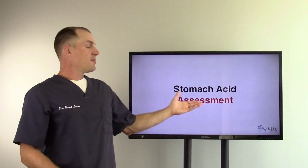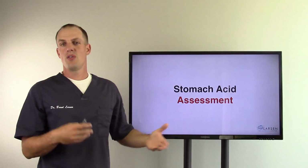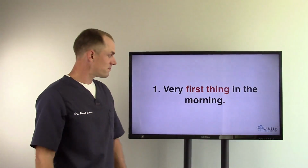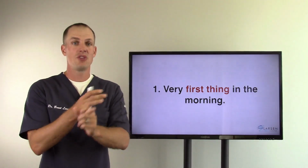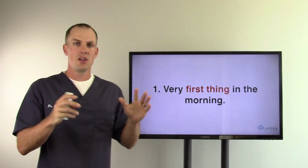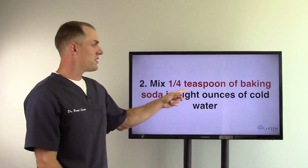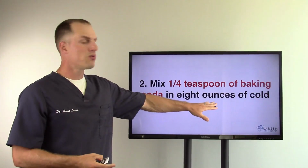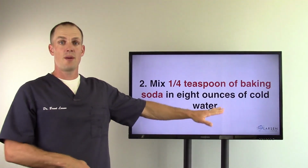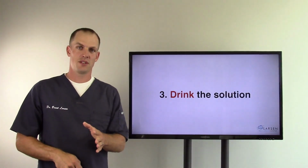So what about a stomach acid assessment? How do you know if you have this or not? Now, a couple steps here. Number one, first thing in the morning, don't drink anything, don't eat anything. Just do step two. Mix a 1/4 teaspoon of baking soda in about 8 ounces or so of cold water. Step three, drink the solution.